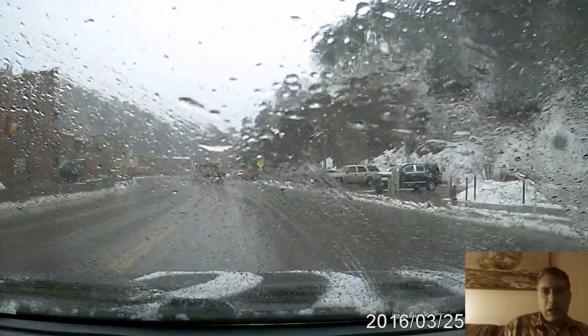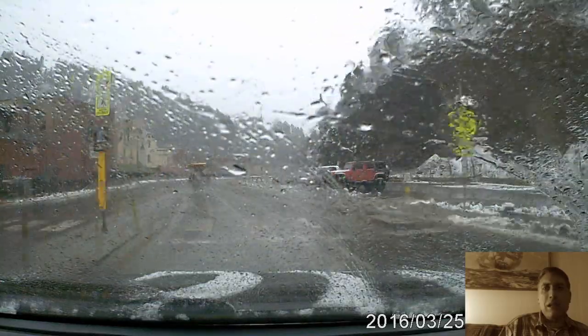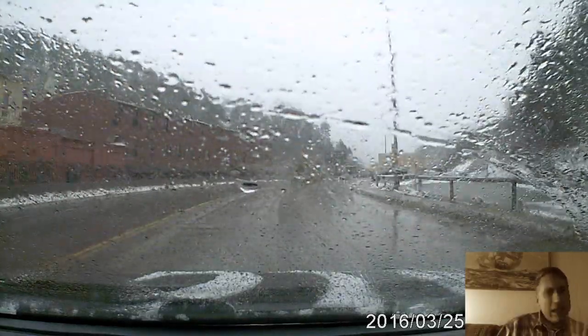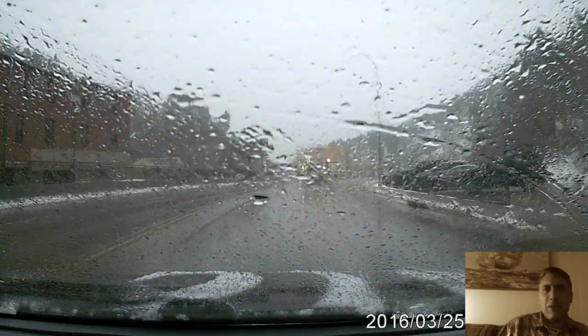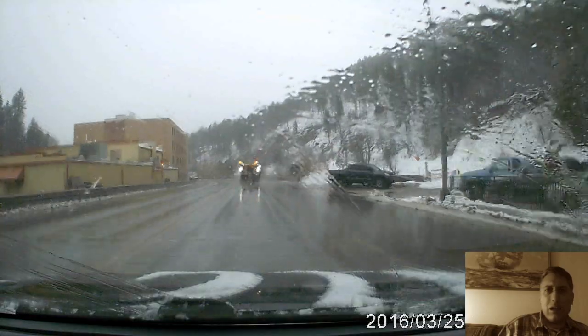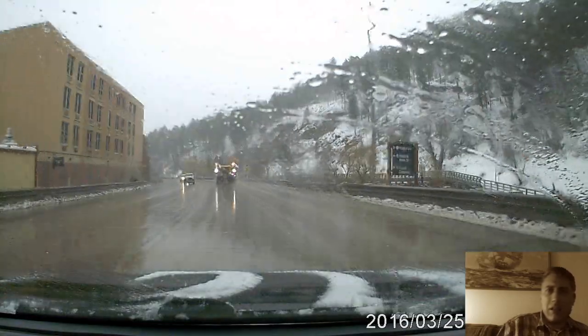Now, I wasn't running the wipers as much because I was finding that I could actually see better through the windshield. The camera doesn't show this well, but I could see better through the windshield when I wasn't wiping than when I did. The camera misleads you here.